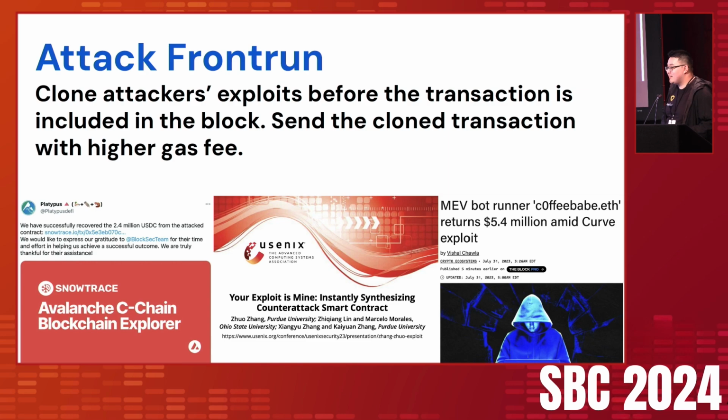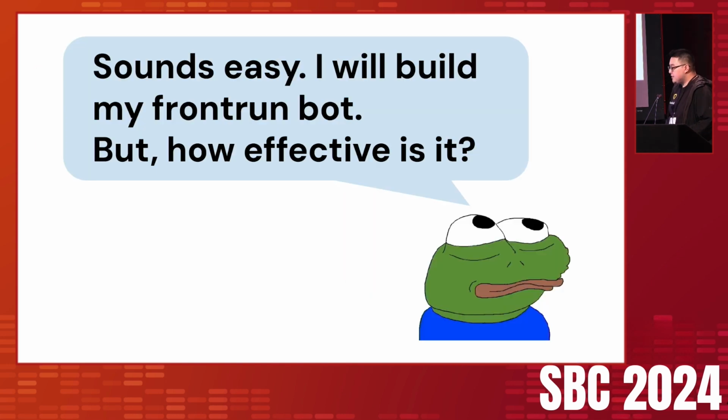Attack front-running is basically cloning the attacker's exploit while it is still in the mempool. When we see the attack transaction from the attacker, we try to reconstruct another attack so that we can receive the stolen funds instead of the attacker. We insert our transaction in front of the attacker's transaction so that we are the first to hack the protocol rather than the attacker, and we can rescue the funds. It sounds really easy to build front-running bots: it's basically just cloning the exploit and trying to get it onto the block first.